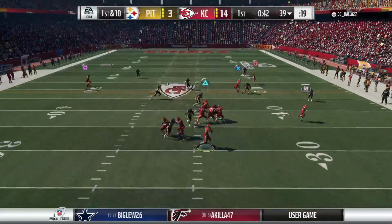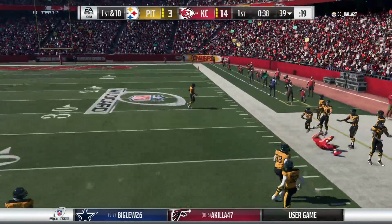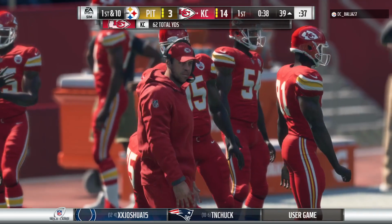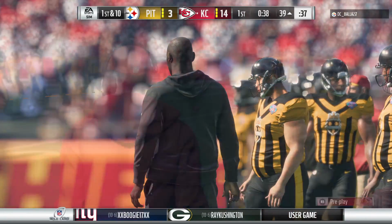Now a play fake here on 1st down. Sliding out of the pocket. And he's going to be out of bounds, but able to take it inside the 40-yard line. A good pickup there, a 22.